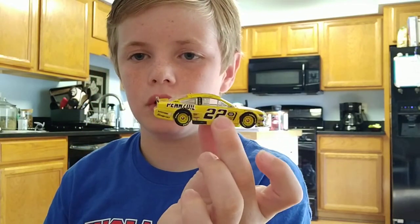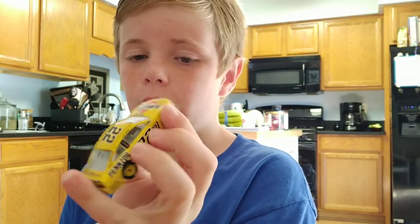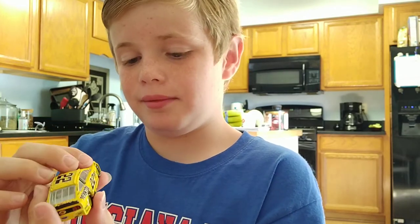Here's a very cool one. Joey Logano, 2019 Las Vegas race win car. Of course, when you won at Las Vegas, the numbers were red. And I can't argue with that.